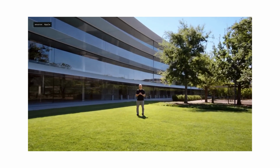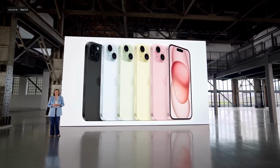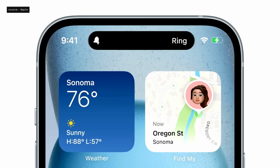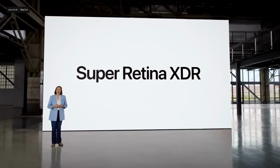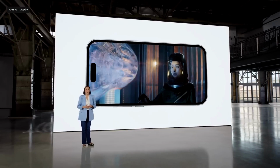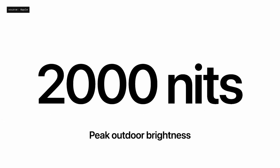Welcome to Apple Park. iPhone 15 has an all-new design that's simply gorgeous. Starting from the front, it has the Dynamic Island, which has been a hit with our pro users. And the Dynamic Island looks fantastic on the Super Retina XDR display, which uses OLED technology. And now, it's even brighter. Peak HDR brightness reaches 1600 nits. When it's sunny, peak brightness can now go up to 2000 nits, twice as bright as iPhone 14.